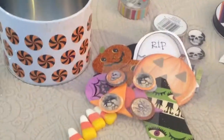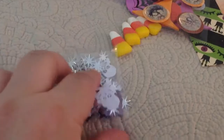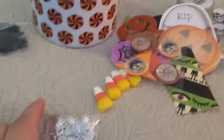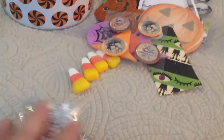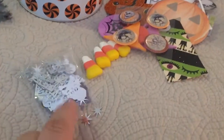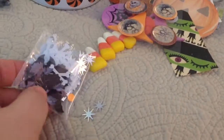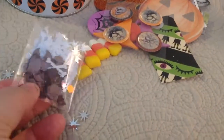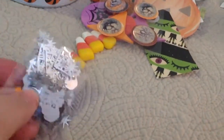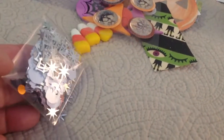Okay, and here's my most favorite thing. She shared with me tons of the sequins. Look at how cute. I've bought sequins from Cartwright, but they're just normal sequins. And I never got around to buying cool sequins. Oh, I love this. She has no idea that I really, really wanted this. Look at the skulls and the bats and the little stars and the webs. Oh, I love it.